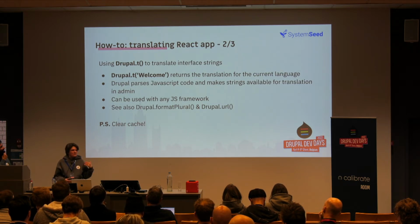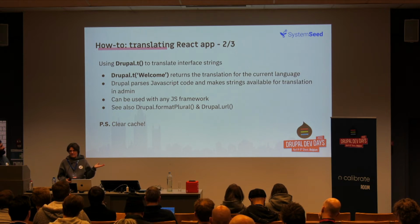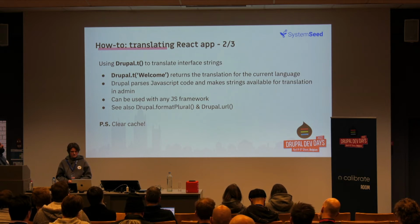This approach can be used with any JavaScript framework. It's just a global function available anywhere in JavaScript code. And there are also a couple of other helpers that can be useful: formatPlural, url.